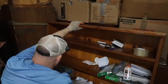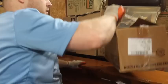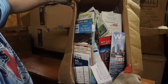We have some more mining books. Maybe that's what all that is. Yeah, all of the rocks. Oh, these are travel books. These are maps and stuff. Some maps you can actually sell, but it just takes time to go through them all.